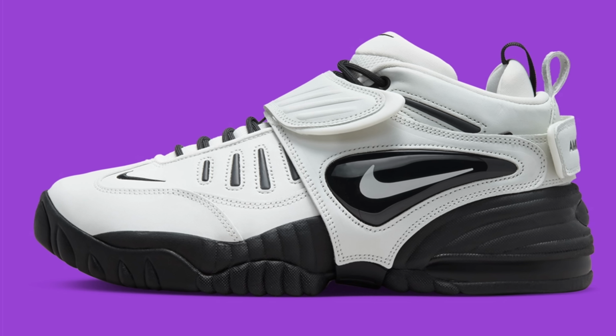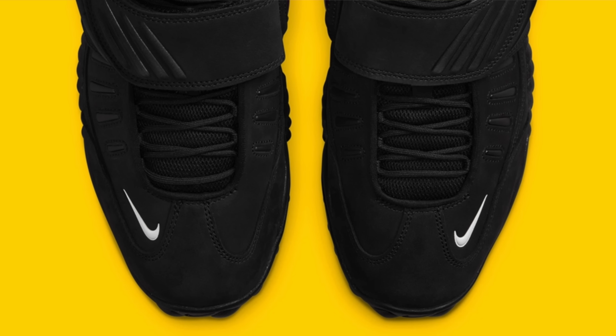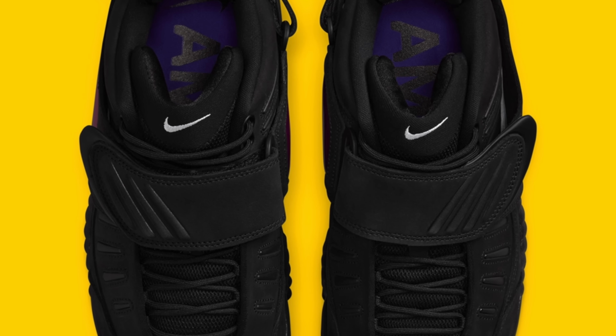I mean, I gotta be honest, neither of these shoes are for me. They're not shoes that I really want to pick up, but I do think some people might be interested in them if only for the collaboration. That being said, even though both of these shoes are a collaboration with popular brand Ambush, I do think that both of these sneakers will probably sit on shelves.